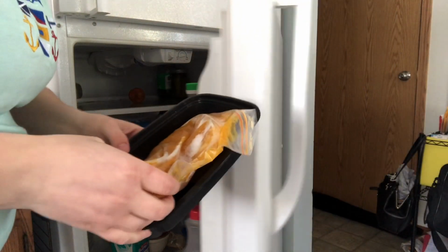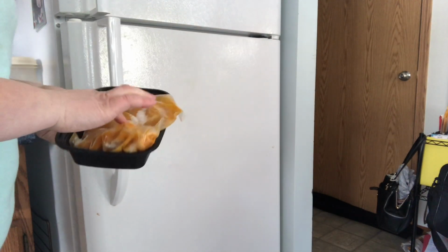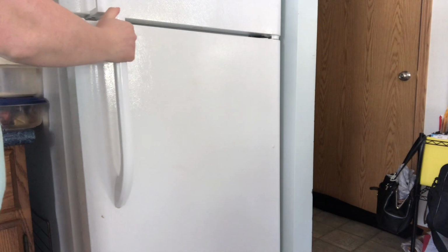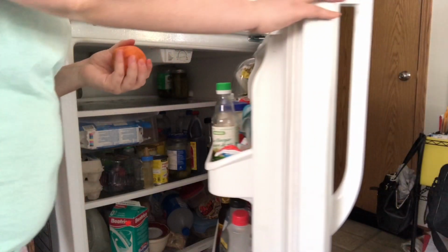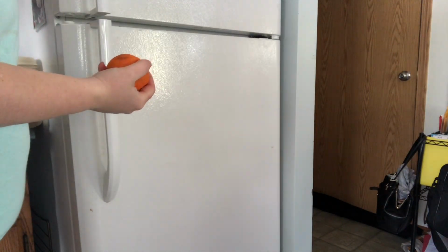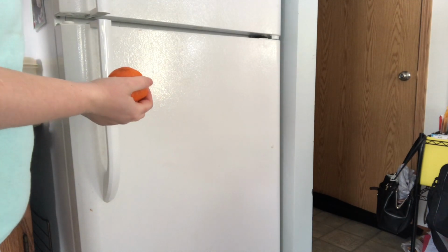And I have some pumpkin that I took out to be thawed so that I can bake with it, but it seems everything I put on the top is completely frozen solid. So I'm going to have to put that on the bottom. I have an old orange. It is quite old, but that is okay. I'm still going to use it.